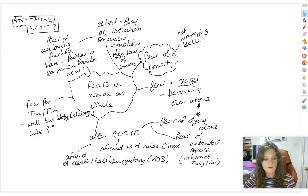And when we're talking about this fear of death, this links really nicely to this point. Scrooge is terrified that Tiny Tim is going to die, and he asks the Ghost of Christmas Present, "Will the boy live?" And you can see when I was dumping my ideas down, I couldn't remember the quote, I put "will the boy live," and then I remembered it was child, and then I still wasn't really sure, but I can use that quotation because it's close enough. I think "will the child live" is the correct quotation there. So he really, really fears for Tiny Tim, doesn't he?